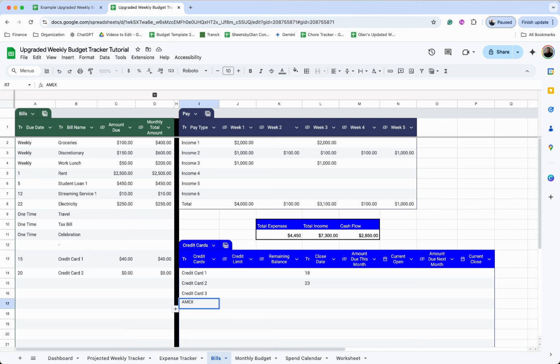Reason being is Amex Platinums do not have a credit limit. So we can't calculate based off of the remaining balance and the credit limit if there is no credit limit. Now, Apple cards, for example, they can have a monthly payment that's due for different plans that you're on, but you can also use it as a credit card. So what we want to do for the amount due next month is calculate how much has been put on the credit card portion, add back in how much you have that monthly payment for, and that will give you the amount due next month.